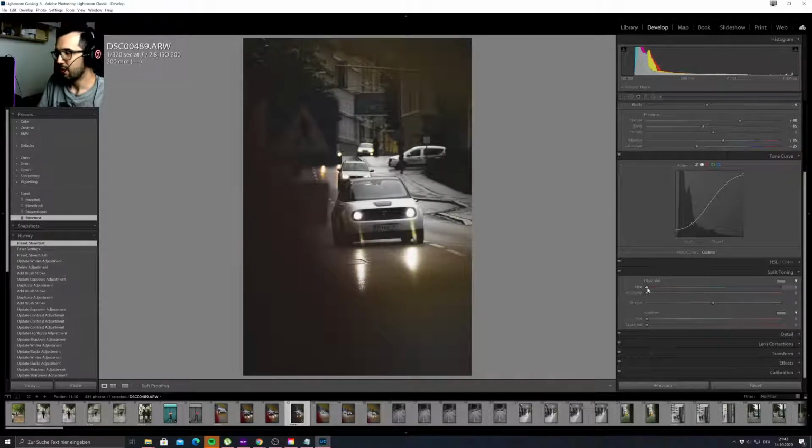So where did I stop? Okay, I did the HSL stuff and I already did this stuff. I warmed the image a little bit up. What I'm trying to do now, maybe we get some more of a cinematic look in this shot. By pressing Alt or Option on your keyboard and just dragging the hue slider, you get a preview with 100% saturation. So if you're doing this, just holding down Alt or Option and dragging the slider, it should do something. Yeah, it's doing something. You can see how it changes. Makes life a little bit easier.